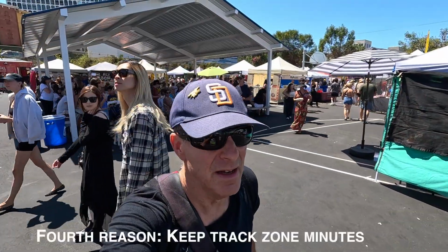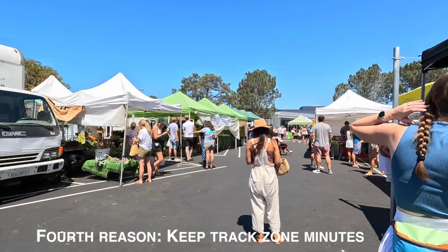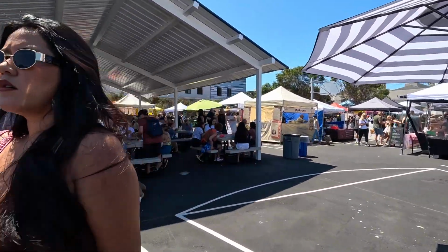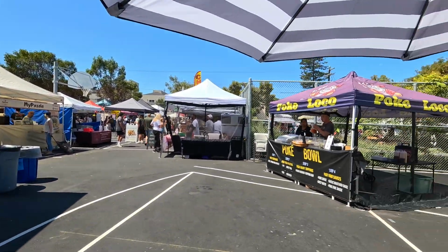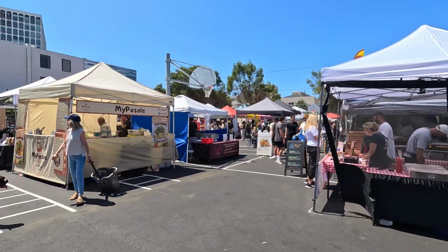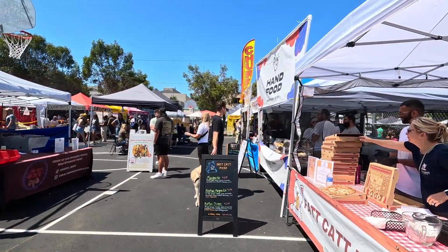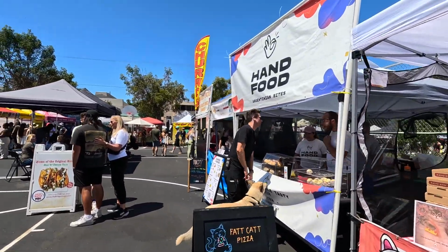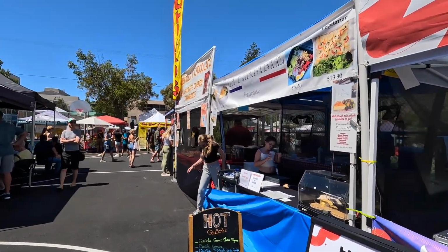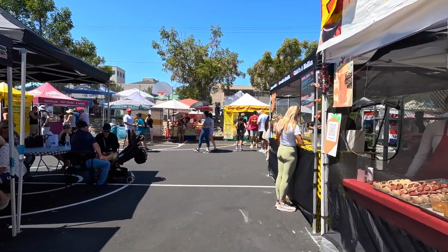Fourth reason is I like to keep track of, let's say, zone minutes. And you can see that you either have a peak zone, then you have a cardio zone, then you have this thing called a fat burning zone. And you can kind of monitor what you've done throughout the day. Now, I like to do several minutes of peak time throughout the week, so it gives me a good sense of my peak. Your peak time is, I believe, 220 minus your age, so you can figure that out. Now, if you have all your stats cranked into your Fitbit, which you should, it'll monitor them for you.